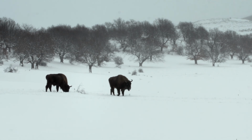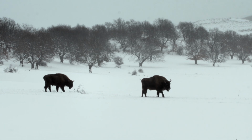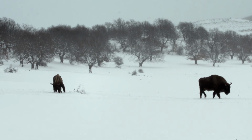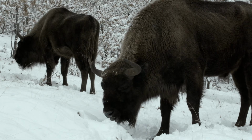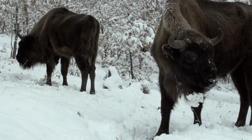These big animals are perfectly accustomed to winter's low temperatures. So the light snowfalls of winter in southern Europe present no problems for them. With their large and powerful heads, they sweep away the layer of snow covering the ground as they look for food, and often the snow gets stuck in their long beards.